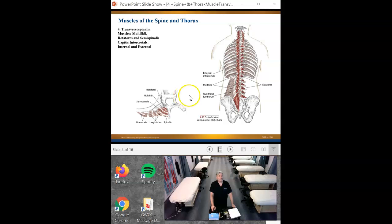So, these are some of the muscles we're going to talk about today: the transversospinalis muscles, the multifidi, rotatories, semispinalis capitis, and some intercostals, your inner and external costals. By the way, the semispinalis capitis is not shown in this picture. But what I want you to do is look down here. You can't see my cursor. Hold on. Cursor, come back. Sorry. There. I want you to look down in here.